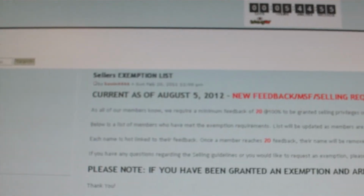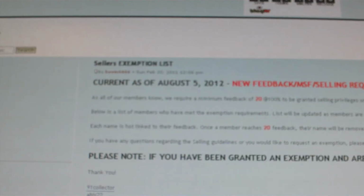Now this is mainly for our sellers out there. Right up here in the sticky threads or the announcements, it has a seller's exemption list. If you click on that, it brings you to this page that shows the current seller's exemption list. As you can see, this list was updated a few days ago. An exemption list basically states that if you have acquired enough feedback on other sites such as Hobby Insider, Sports Card Forum, Beckett boards, or even eBay, you're able to have a seller's exemption.